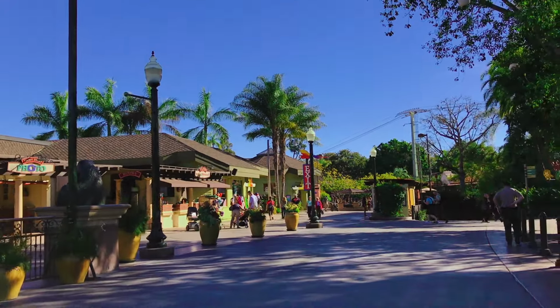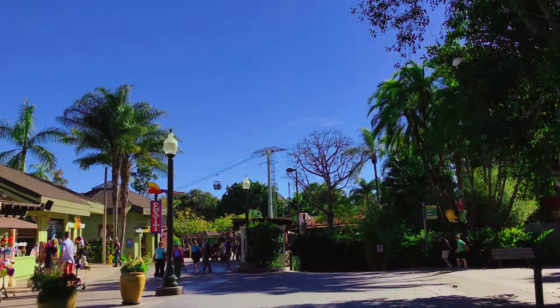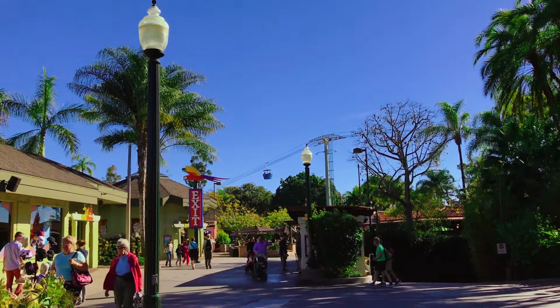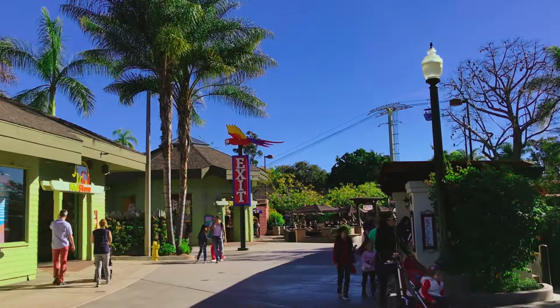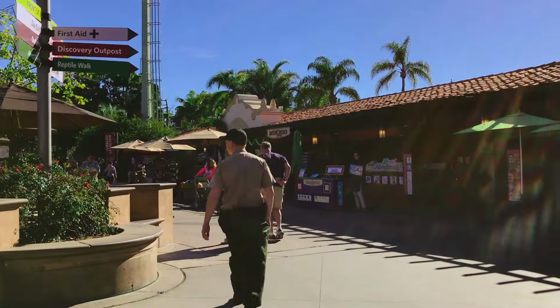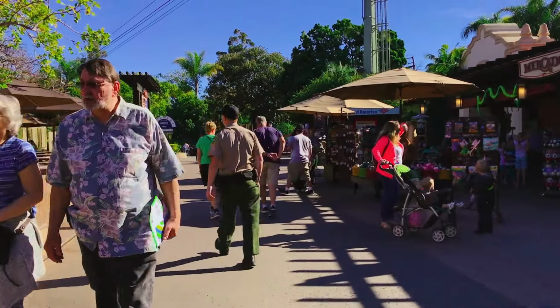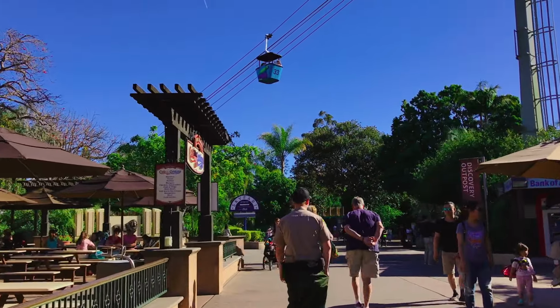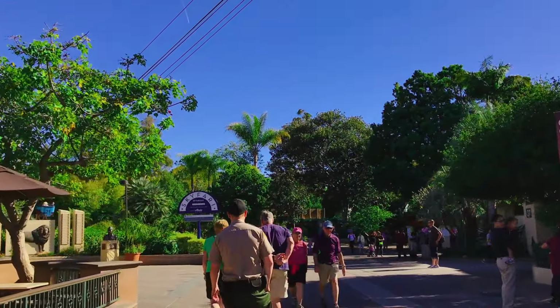My member pass will get us a ride on the sky tram over there. You guys see that? Off in the distance. Let's go ride it. Should be fun. Following the po-po. The Sky Tram up there, that's where we're going. Oh, Sky Ferry is what they call it. Thank you, Alaska Airlines. I'm gonna enjoy this.